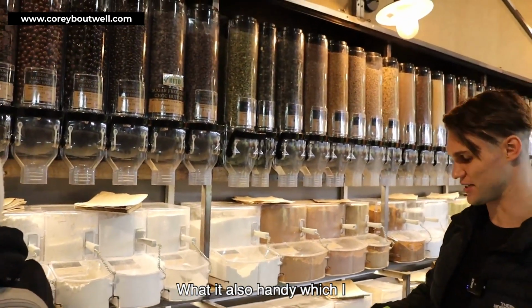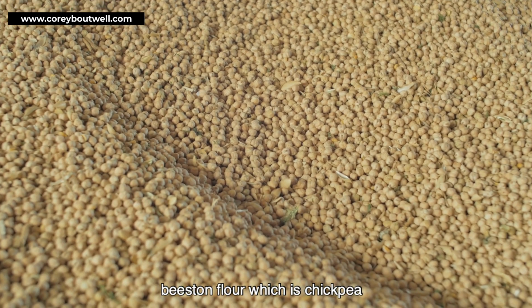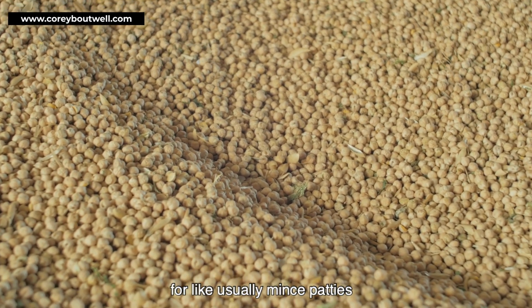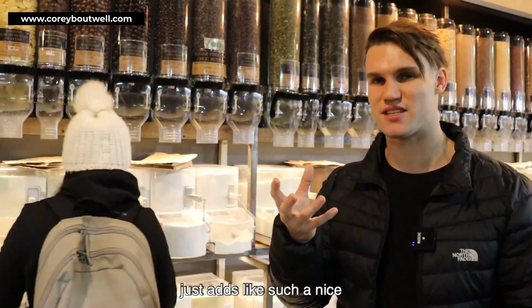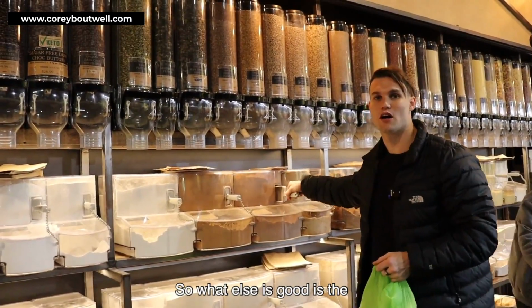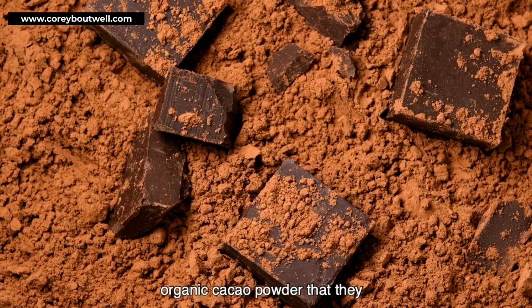What is also handy, which I didn't mention beforehand, is besan flour, which is chickpea flour. And I really rate that for usually minced patties or anything savory, because it just adds such a nice taste to it. So what else is good is the organic cacao powder that they have here.